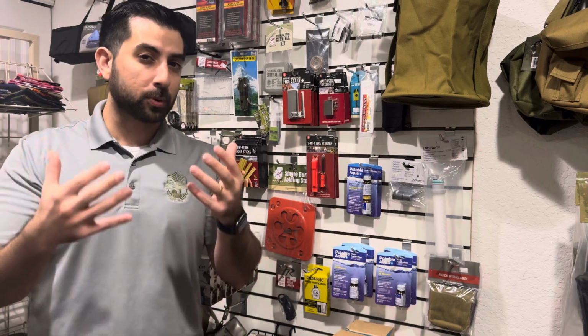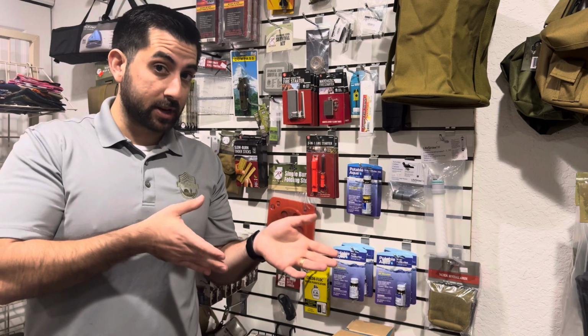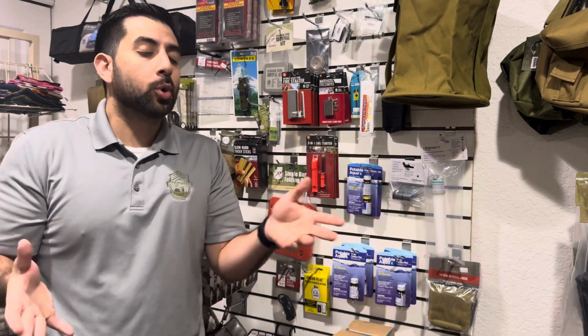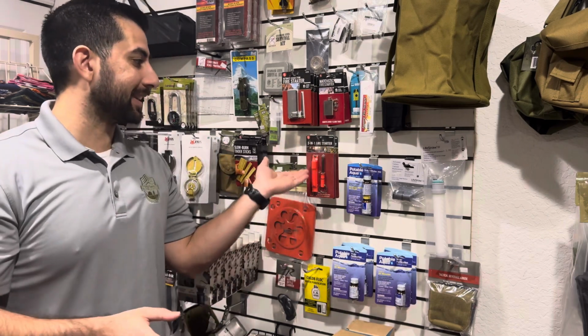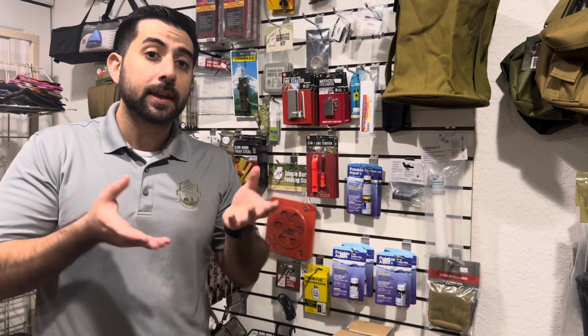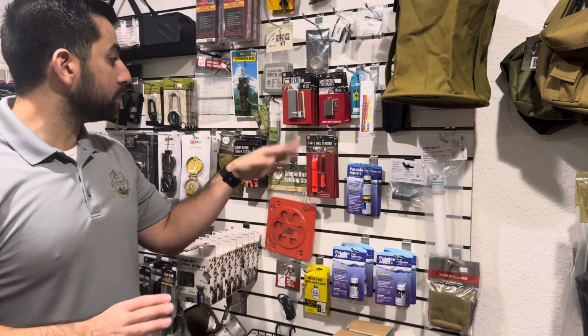But think of a more practical situation here. If you are lost, if your car does break down, if you're just going outside and you get separated from your group, normal people experience these things at all times. And something as light as a fire starter can be something that's critical to help you in your survival out in the wilderness. So I'm going to talk about a few of our fire starters.